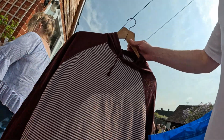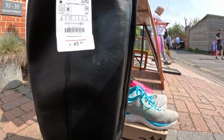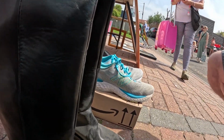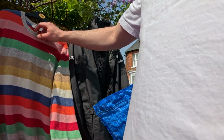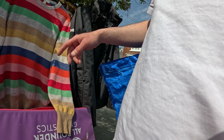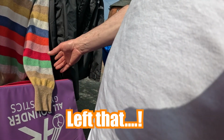How much is that top, please? Pound, yeah? Yeah. How much are the boots? £3. Oh yeah. Wow. How much is the jumper, please? That one I've worn once and it was quite expensive, so 20. 20, yeah. That's cashmere. Lovely, yeah, no, it's very nice, isn't it?